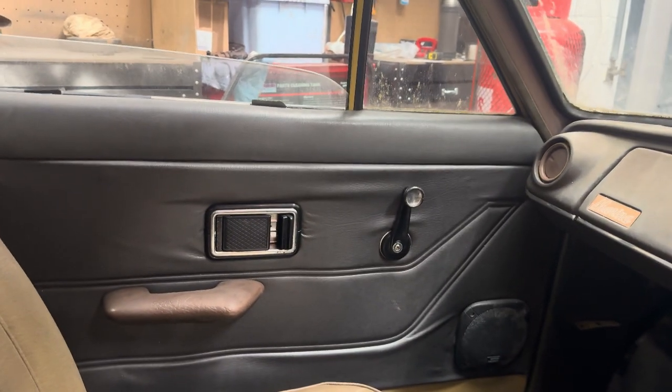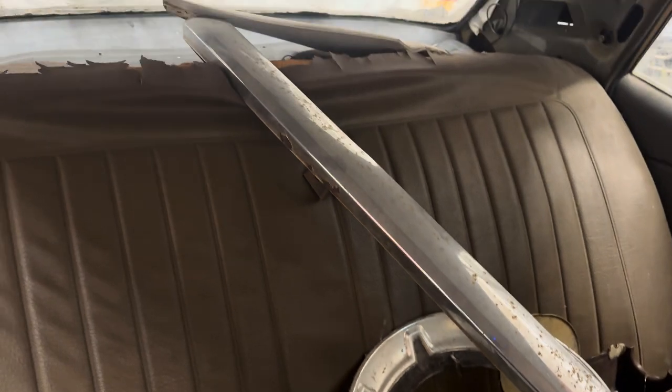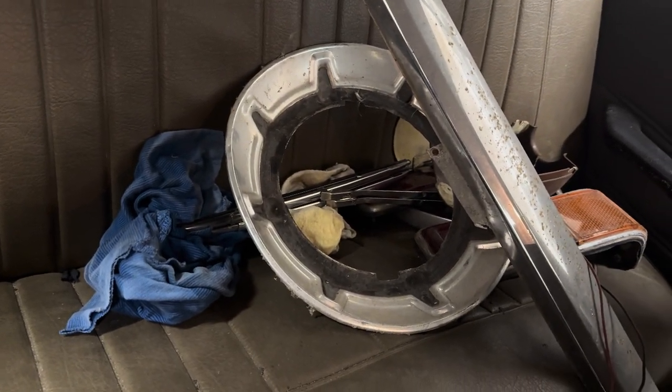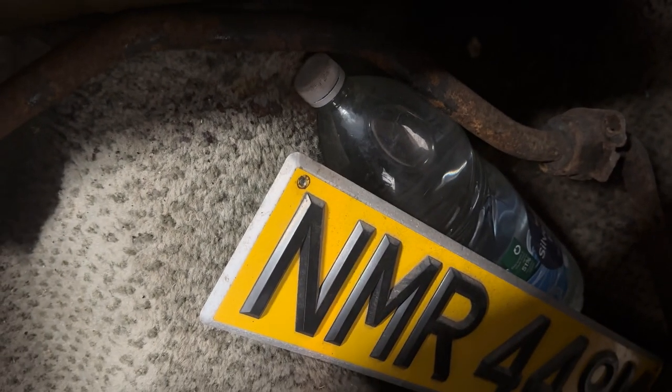Door cards are totally different colour. I think they should be brown. What have we got on the back? So that's the rear bumper. And it's a shame the rear seats have split. They're in good nick everywhere else. But the rear seats have split on the top. Whether we can sort them out, I don't know. Wheel trim. Some wiper arms. Rear lights. I'll go down here. Some water in the rear number plate.